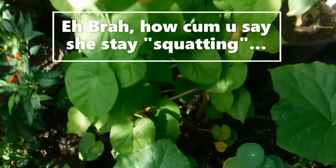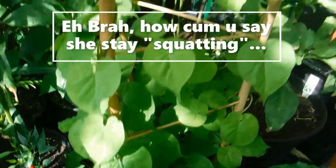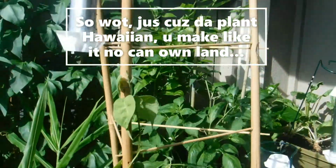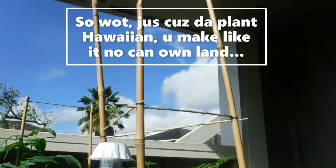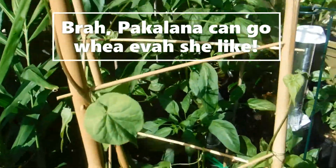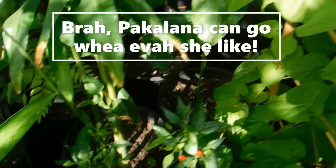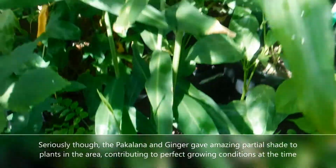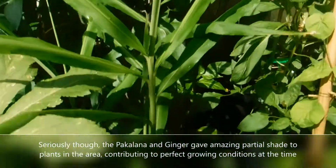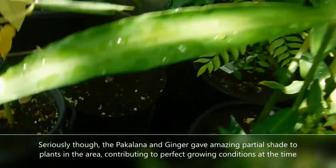Got our pakalana. And pakalana's doing well with its custom designed trellis. Yes, I made that. We've got 2 ginger plants, 1 mature, 3 amazing sprouts, and a baby ginger over there.